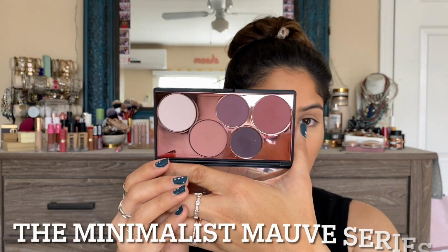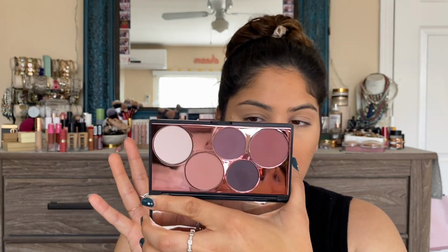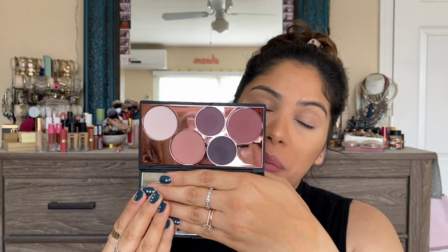And the other palette they have is also called the Minimalist, but this is the Mauve series. So same concept, 5 matte shades, but these are all mauve purple shades. So you get really beautiful, and you guys know purple is my favorite color. I love purple eyeshadows. A major plus with this palette right here is it has no carmine. So I got some purple shades that I don't have to worry about putting on my eyes.